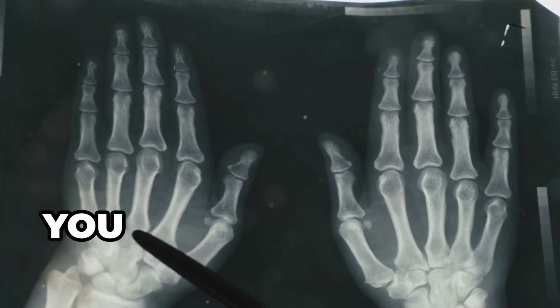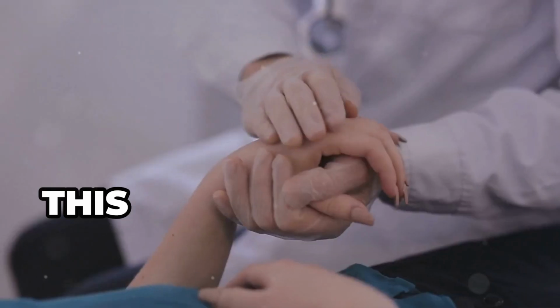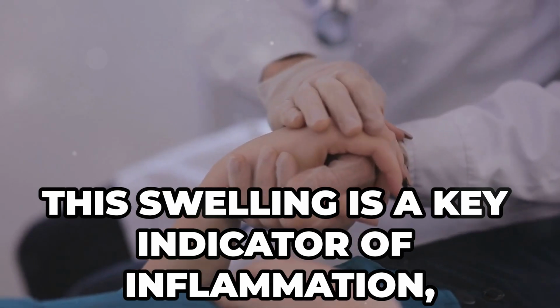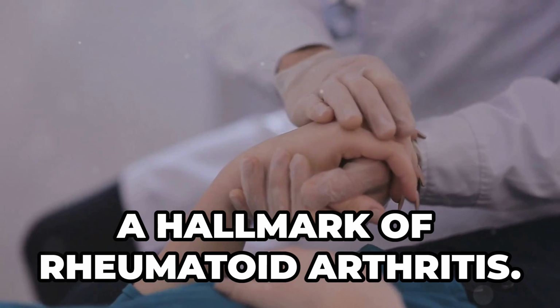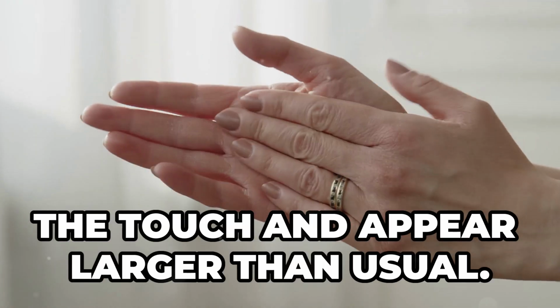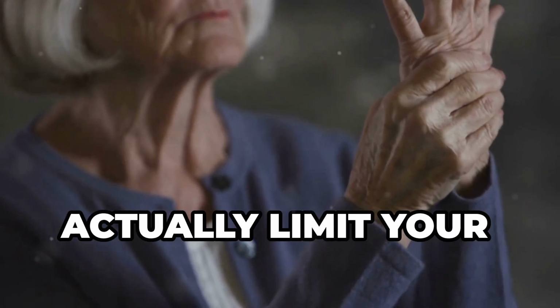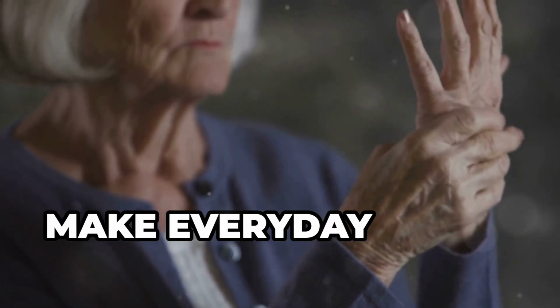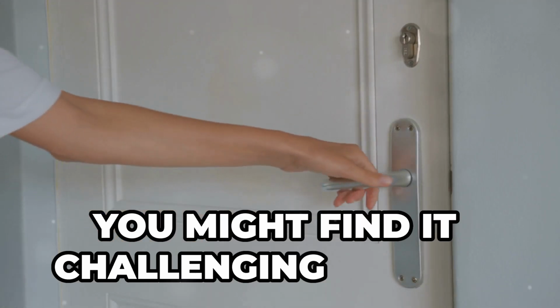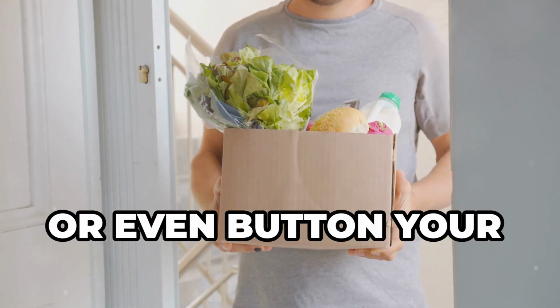Along with joint pain, you might experience noticeable swelling in the affected joints. This swelling is a key indicator of inflammation, a hallmark of rheumatoid arthritis. The affected joints might feel warm to the touch and appear larger than usual. This swelling isn't just cosmetic, it can actually limit your range of motion and make everyday tasks difficult. You might find it challenging to bend your fingers, turn doorknobs, or even button your shirt.